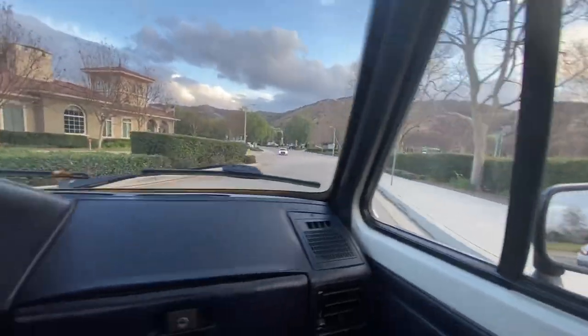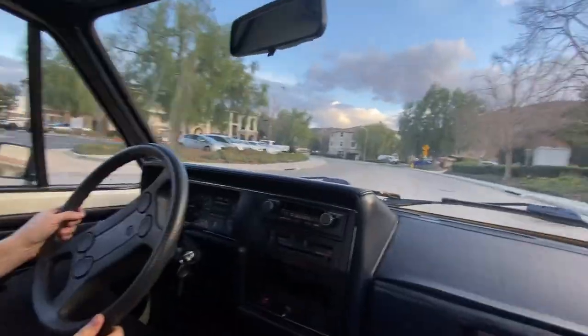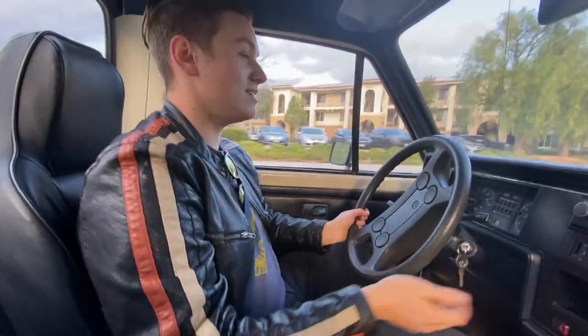Look at this nice little neighborhood. Oh, is this not a neighborhood? How do you like that steering? Nice and heavy. It feels just good. Ooh, I think that's a Yaris S that went over there. Yeah, it's got a little swirl. Wow, we've not been in here yet. No, we're just driving around. This is the car.